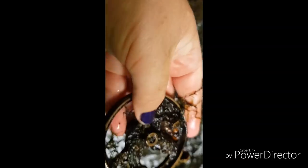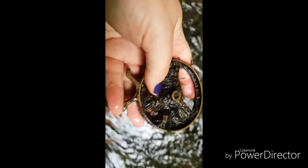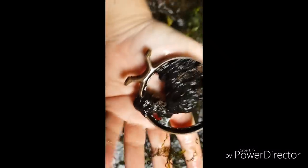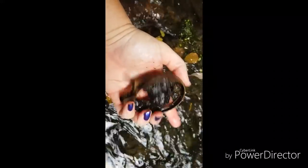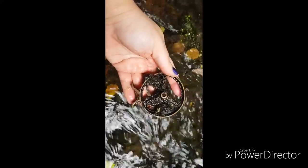I can't quite read the words. Oh, it's got a patent number there. And what does it say this side? It says the patent number. Don't know, but I am interested to find out. I'm going to try and clean it up and get these bits off of it and see if I can work out what it was.